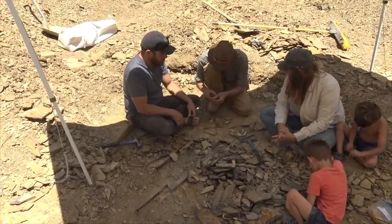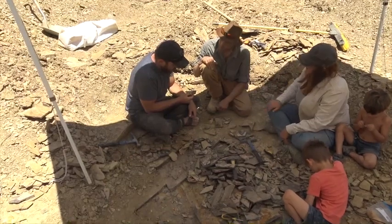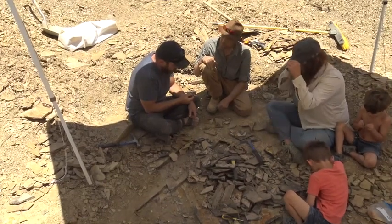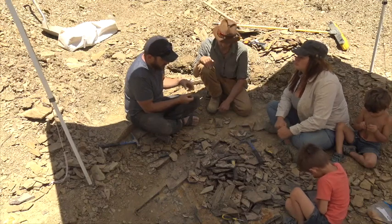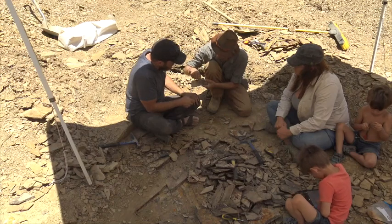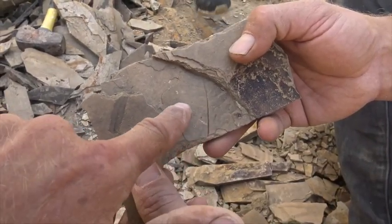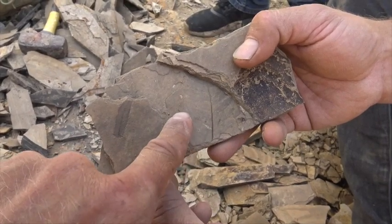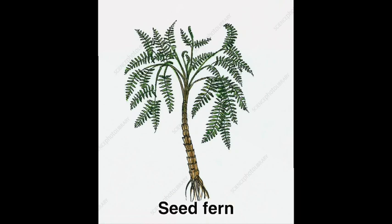What about that little guy right there? That's a single pinna from a seed fern, kind of like the Neuropteris frond. So it's just the one leaf off of that fern, separated out. The whole thing together is called a pinnule, and each leaf is called a pinna. Okay, cool. All right, what about you? What kind of stuff did you find?